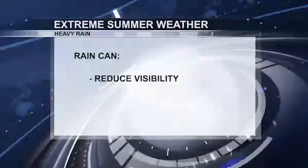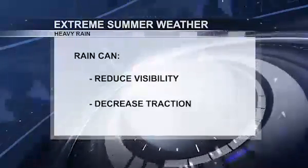drivers. Unfortunately, many drivers take rain for granted and don't adjust their driving to meet these conditions. This is a mistake. Underestimating a summer storm can lead to an accident. It can reduce your visibility and decrease your traction all at the same time. What may seem like just a little drizzle can make the road very slippery and might even turn into a torrential downpour or thunderstorm at any moment.